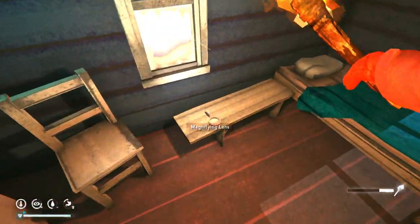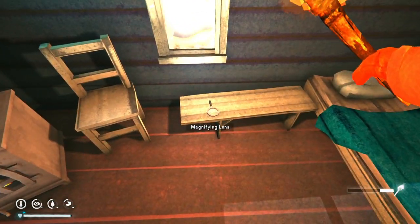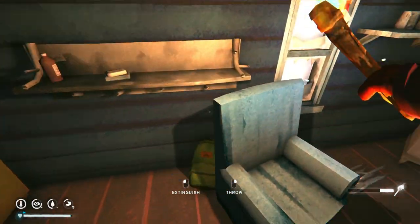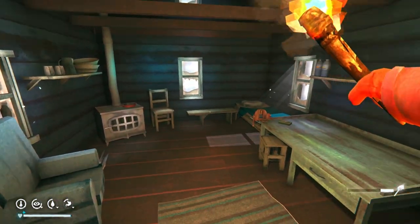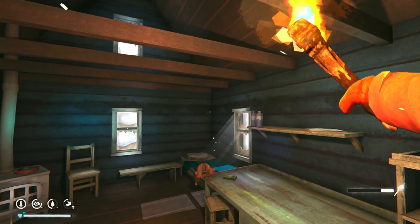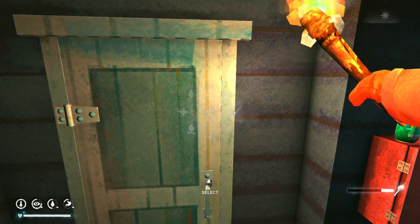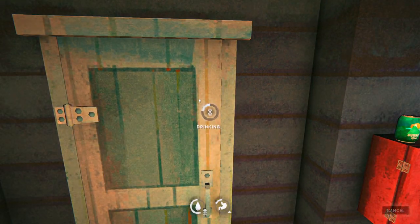I'll leave one of these because it's good to have one. This mag lens, I guess I should take it if we're going to hub. If we're going to hub over there, then we should just take it. There's no real reason to keep anything other than food and wood here. I don't see why I would want to have the mag lens over here. Like, what is the point?